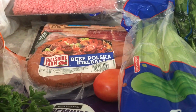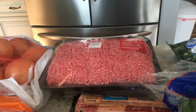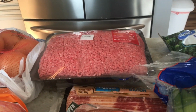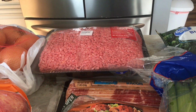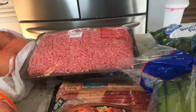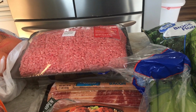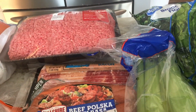So then I got some kielbasa for a recipe, and I got bacon for a recipe, and I got some more ground beef. I'm going to go ahead and brown up this ground beef, and then I will freeze it in about a pound and a half portions because I already have raw ground beef in the freezer. And if you saw my What's for Dinner video, I used up my last cooked ground beef.